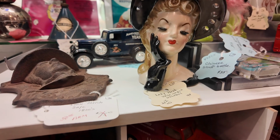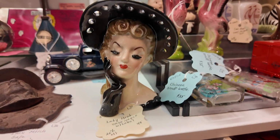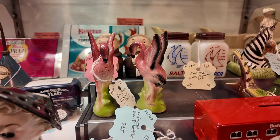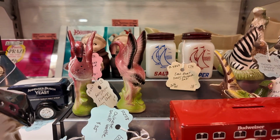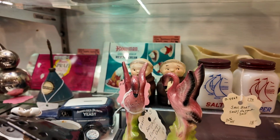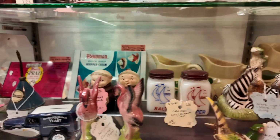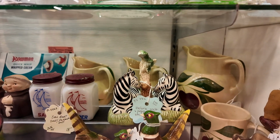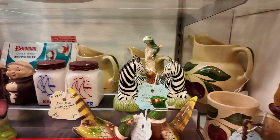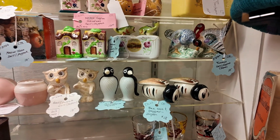There's this beautiful head vase, Napco. It is $44. And there's also this flamingo salt and pepper shaker set. They are only $11. I do see a little chipping on one wing, but I might ask to look at that because that's not bad. There's also the zebra set. You don't see zebra shakers too often. That one is $10.